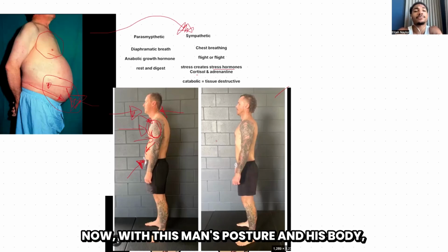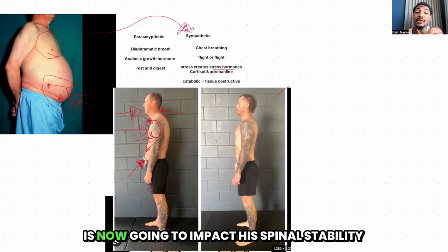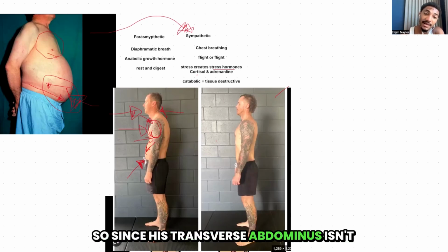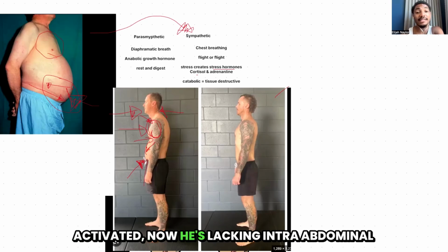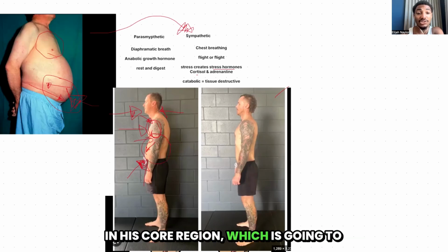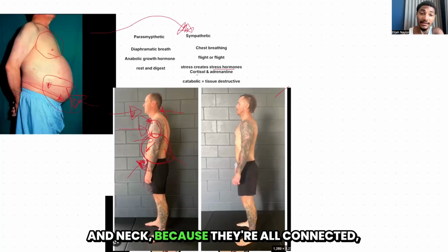Now, with his posture being compromised, it is going to impact his spinal stability and the stability of his body. Since his transverse abdominis isn't activated, he's lacking intra-abdominal pressure and core function in his core region, which is going to inhibit the stability in his spine or his back here and neck, because they're all connected, right?